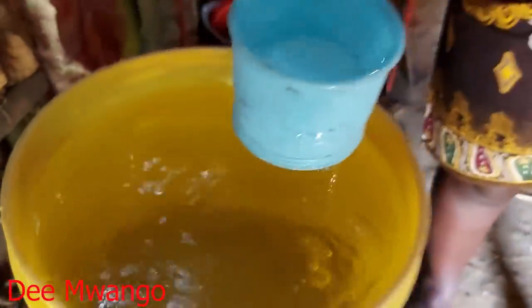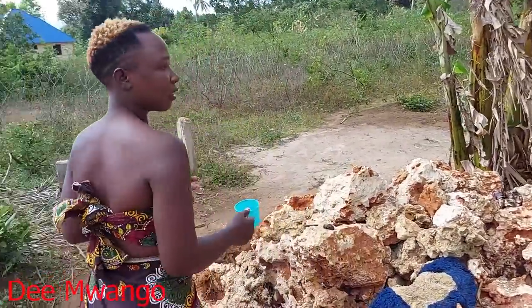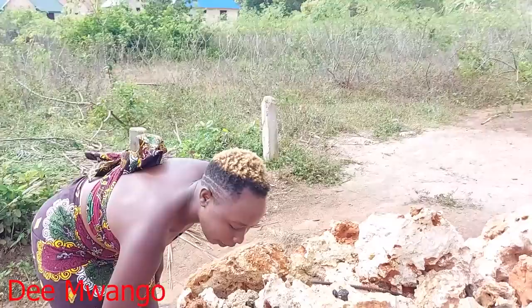So guys, this is my water that I'm going to brush my teeth with. And actually here we have a very special way of brushing our teeth. Here in the village we don't use Colgate. We have our special locally prepared Colgate, which I'm going to show you how it looks. So basically, we use charcoal here to brush our teeth, which is actually the best. It makes your teeth look really clean and white.